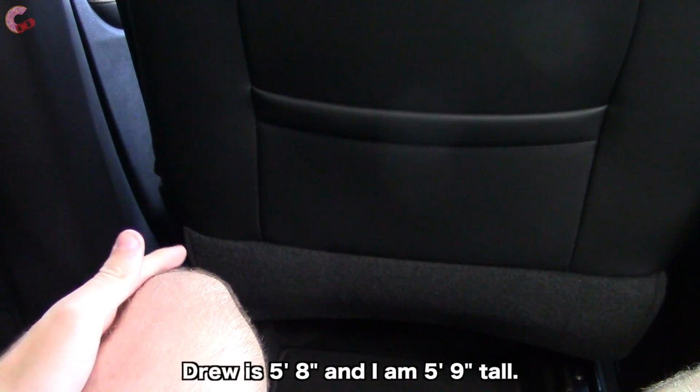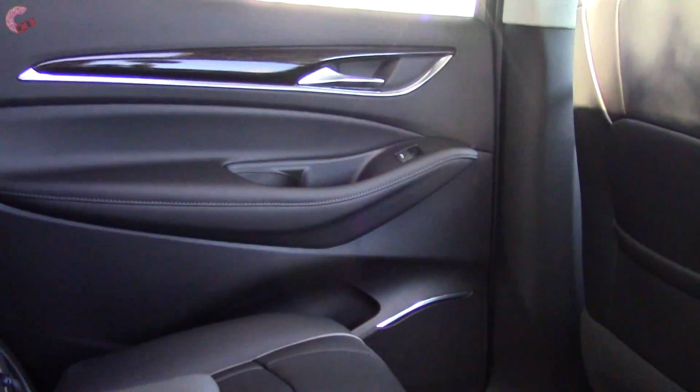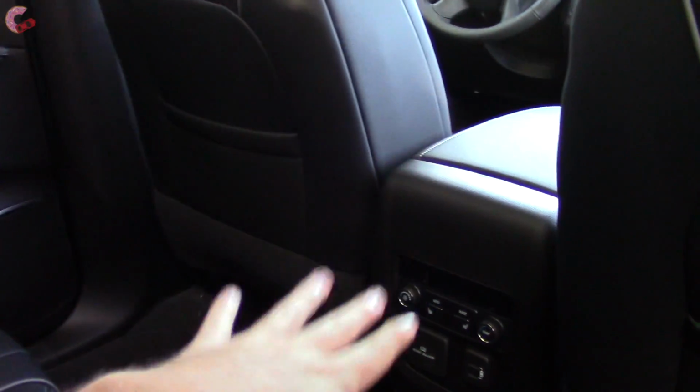Now, as far as space is concerned, like I said, this is one of the bigger offerings in the class. So behind Drew's position, I have tons of space. I have probably about 1.5 feet of space, and my feet can easily slide up under the seat. I can completely stretch out. Sliding over, I still have plenty of room, probably about 6 to 7 inches of room, and I'm very, very comfortable. So overall, the rear seat of this Enclave Avenir is a wonderful place to spend time. I love the dual panel moonroof, and there's plenty of features to keep everyone in the family happy.